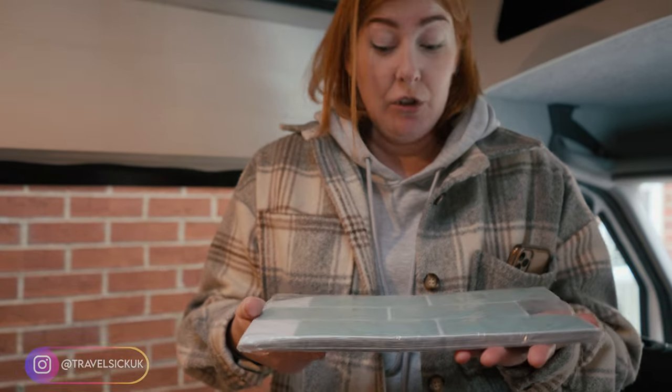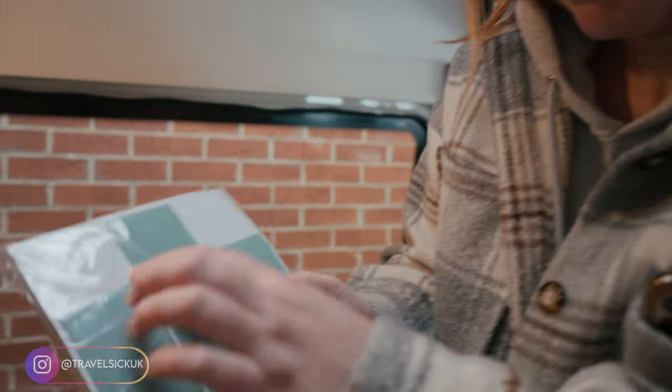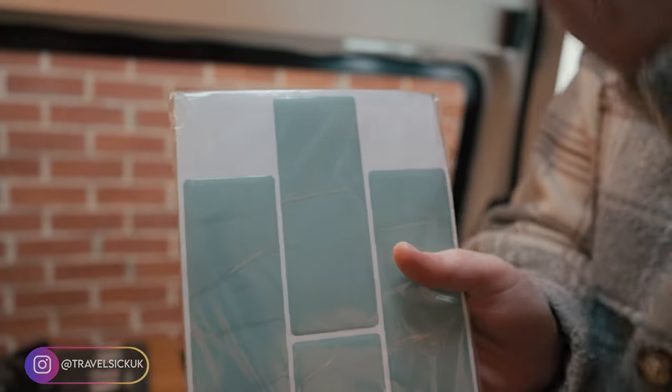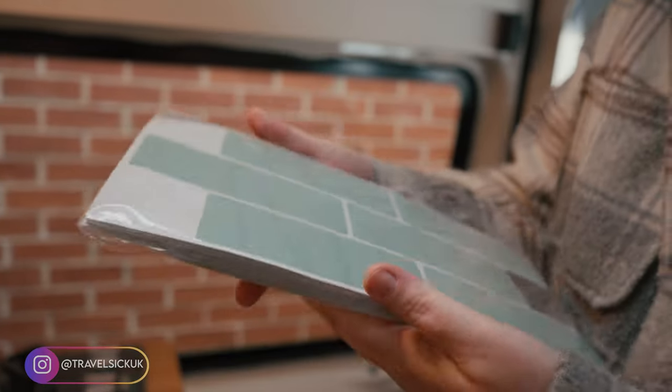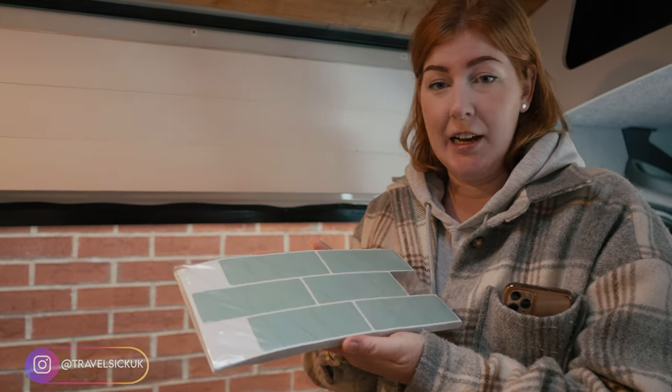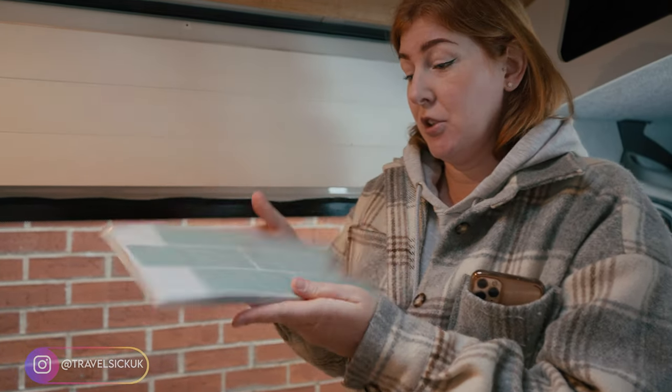You do get a good result with them, and I don't know if you can see on the camera, but they have a raised effect, just like proper tiles would. They're not just flat stickers. And you can get them in all sorts of colours, different patterns, designs. So yeah, these are pretty good to work with, to be fair.